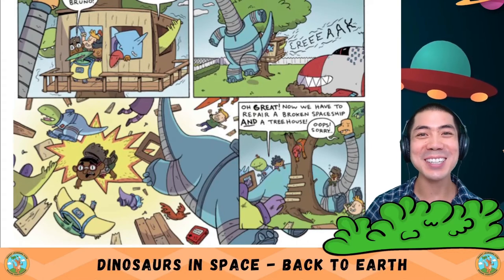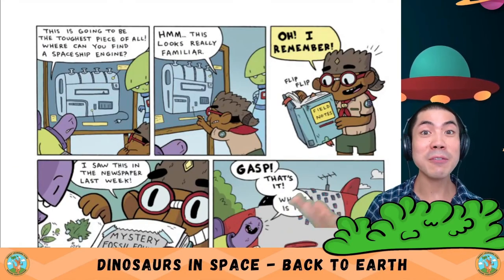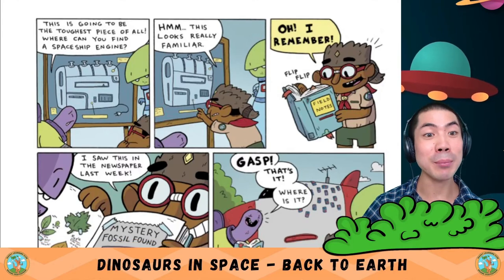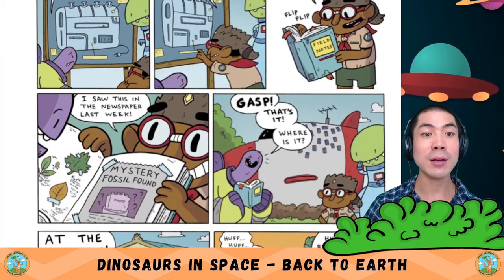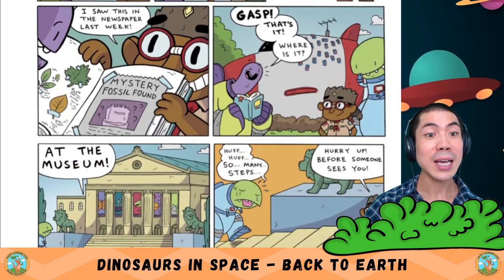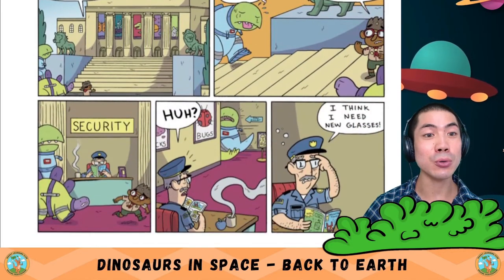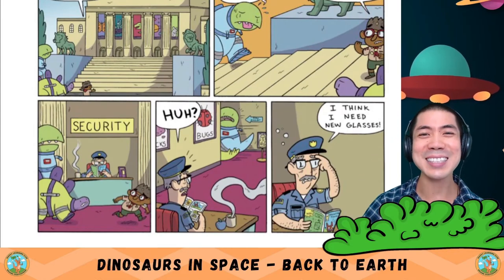Oops, sorry. This is going to be the toughest piece of all. Where can we find a spaceship engine? This looks really familiar. Oh, I remember. I saw this in the newspaper last week. Mystery fossil found. That's it. Where is it? At the museum. So many steps. Hurry up before someone sees you. Security. Huh? I think I need new glasses.